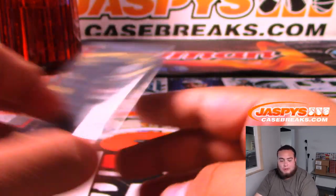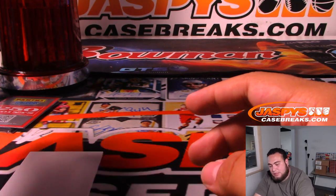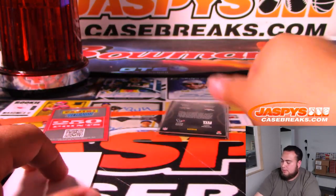And there you go, everybody. That was the break. So, man, I can't believe it. No bigger rookie autograph in this? That's crazy. But there you go. 250 points coming your way. And then a quad randomizer here between these four teams.